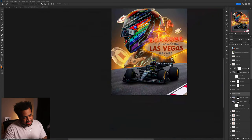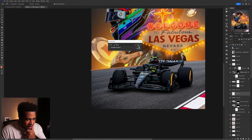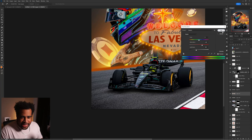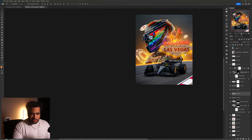Go like this. We'll make a new layer and I'll do the same exact thing again, but this time with a bigger brush and way, way, way less hardness. Stroke path, brush, take this. I'm going to lower the opacity or lightness of this one. And then I'll use a nice little linear dodge add. And then just like that, we get ourselves a nice little glow.